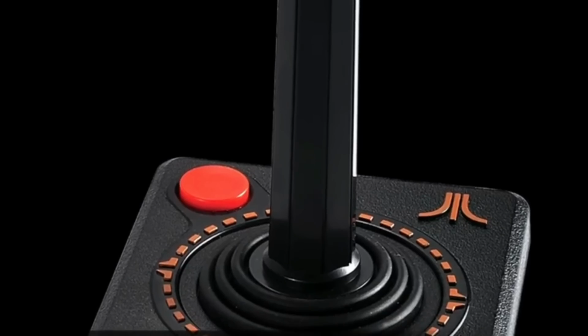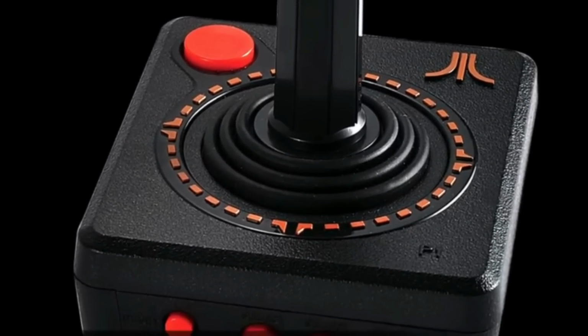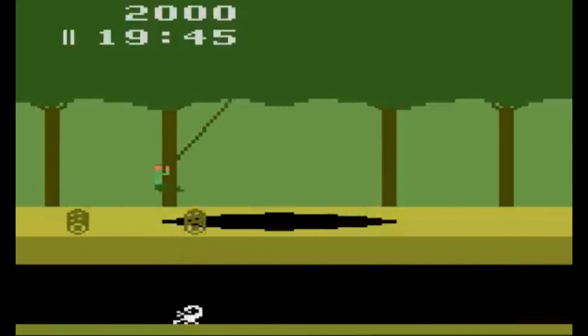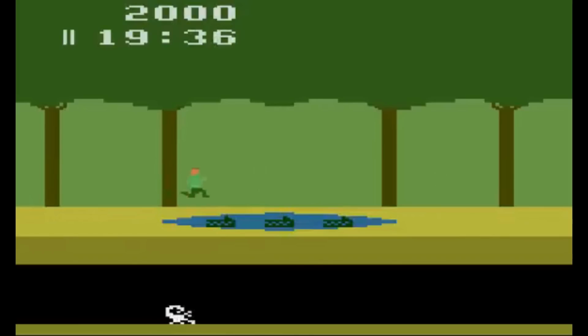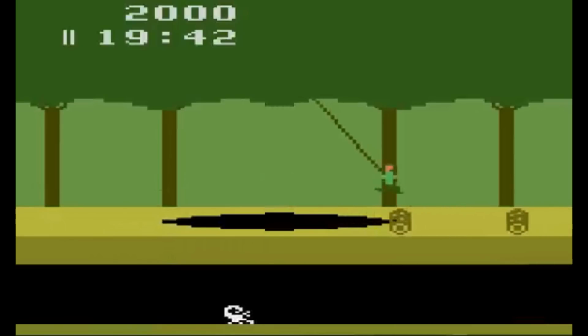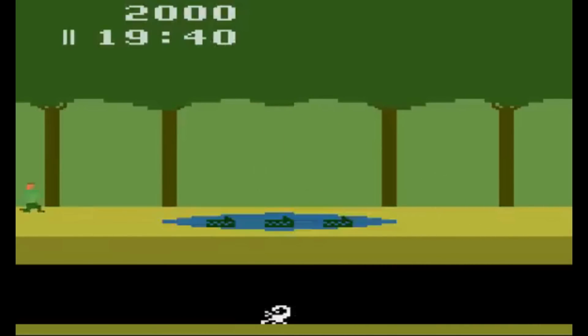One of the standout features is the inclusion of 2 wireless joysticks, which use 2.4 gigahertz technology for a more reliable connection compared to the infrared controllers of previous models. This means you can enjoy your games without the hassle of cords or line-of-sight limitations. And for those who love the feel of the original hardware, there are ports to connect wired joysticks and paddle controllers.